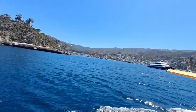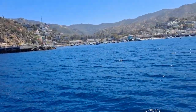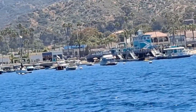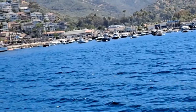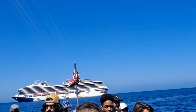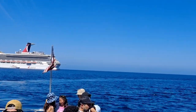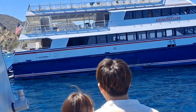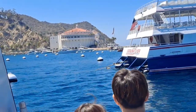We're actually moving. I can spot my hotel from here. Your car is moving right there. Yes, we're moving too. It's a pretty shot of the carnival. It's a beautiful view. The casino's right there.